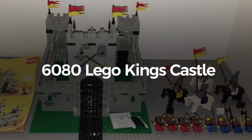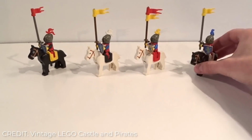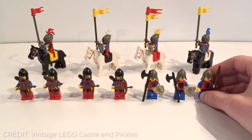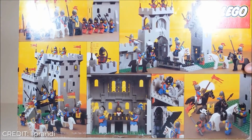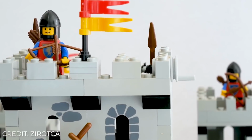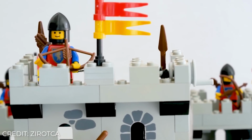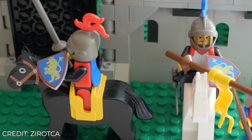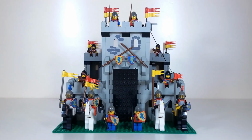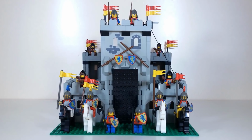6080 Lego King's Castle. Now, this first set is the type of set I remember playing with when I was a kid, and I truly believe this is when Legos were at their best. I mean, look at this thing. You're able to joust, to shoot arrows to defend your castle, to ride your horses at lightning speed and try to capture the enemy's domain. I mean, this is the stuff that movie epics are made of.